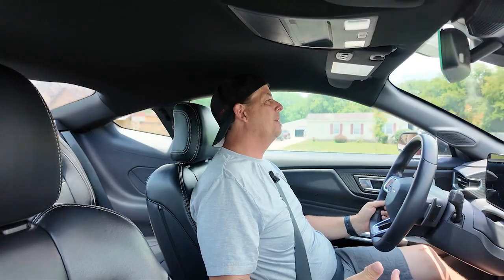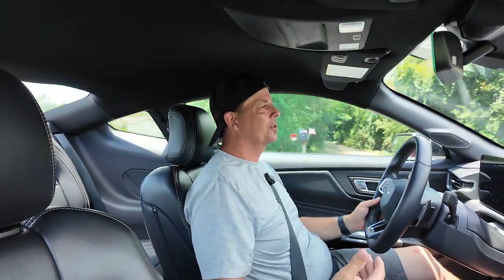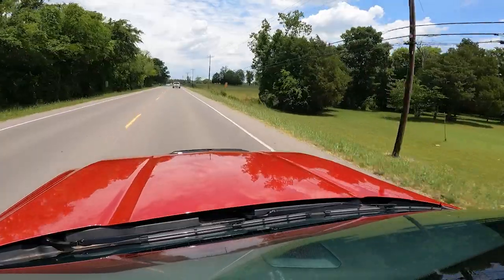We do get into performance vehicles when we can get into them, and this is going to be probably our final ride with this car. So it's going to make me a little bit sad that this car's got to move on to somebody else, but you never know what's going to hit the driveway next for our next long-term review.